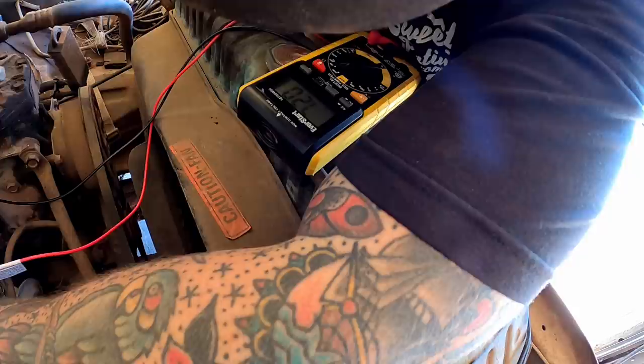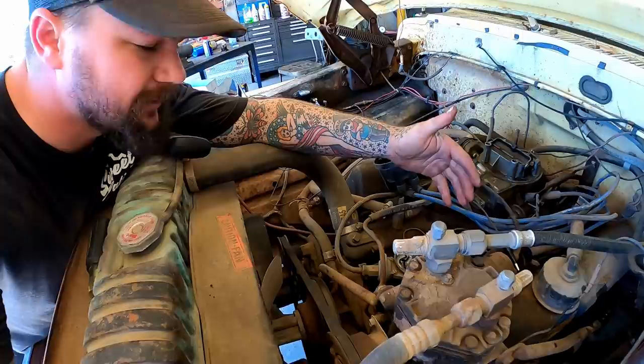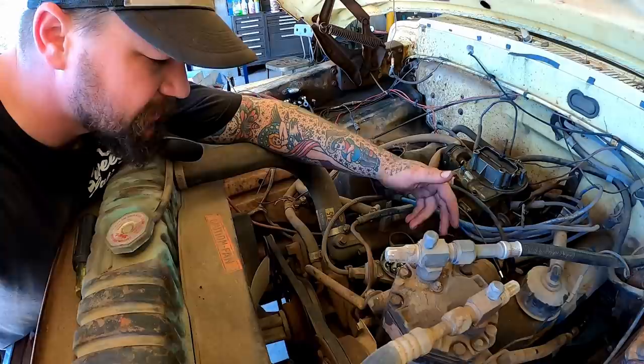I cleaned on these things a few more times, and we're not getting no spark. I know we're losing continuity right there at the points. These things are like $8 every one. So instead of fighting these things, I grabbed them earlier. Let's just throw a new set of points in it.